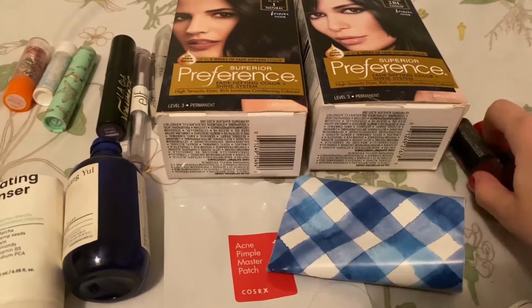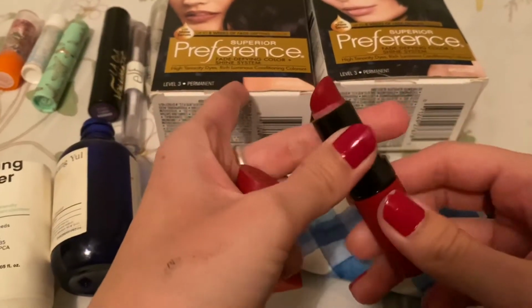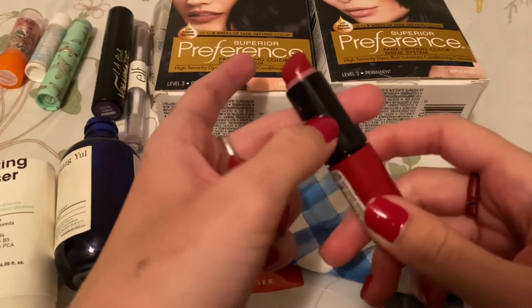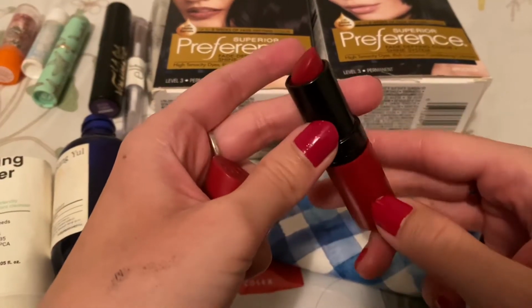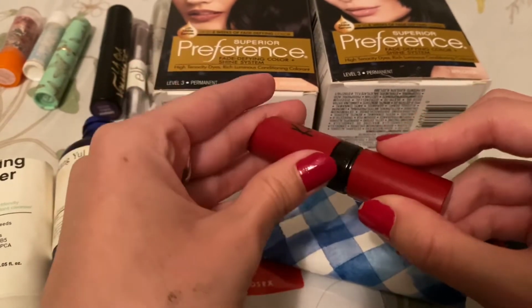And then for declutters, I'm decluttering this lipstick. I was trying to pan it, but I have 2 other red lipsticks, and it just wasn't fun to use, and it's super old, so yep.